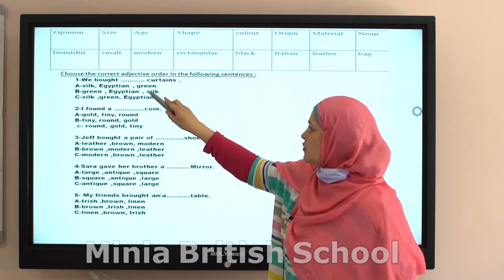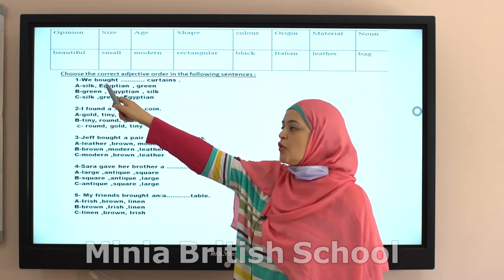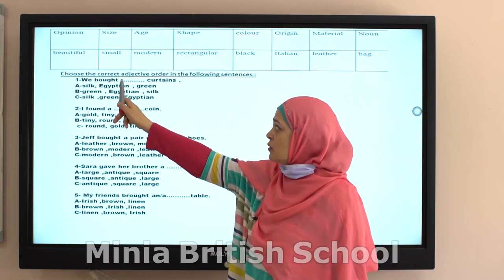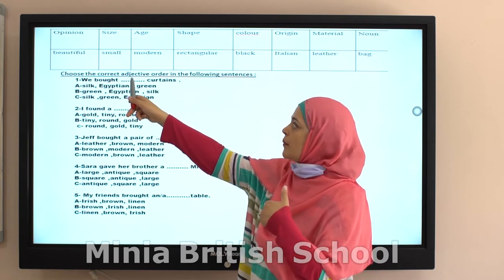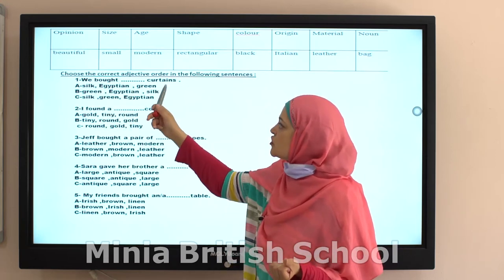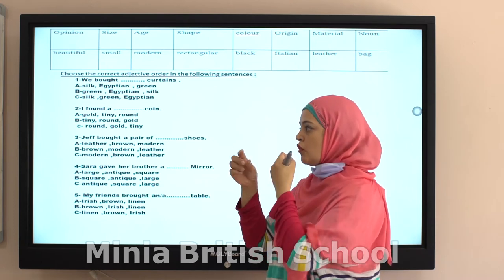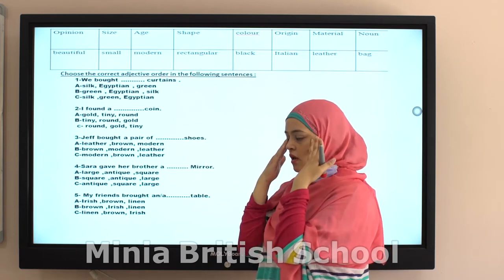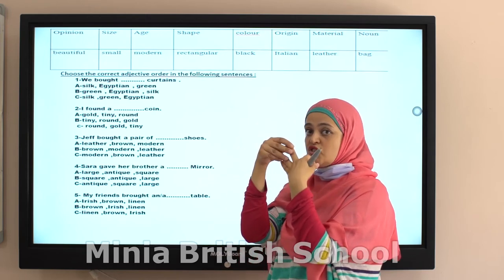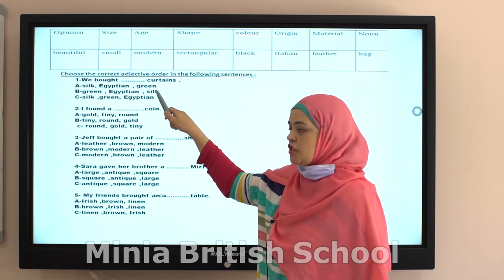We bought space curtains. What do you think? Here, number one, silk Egyptian green. Do you think I'm talking about the material first and then the origin? No. Or I'm talking about the color and then the origin and then the material? Already we skipped some of them, but by logic, I want to know the color and from where I got it, and then the material. So green Egyptian silk. This is a material, soft material.